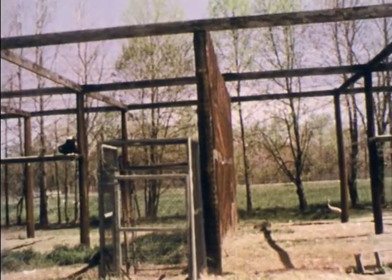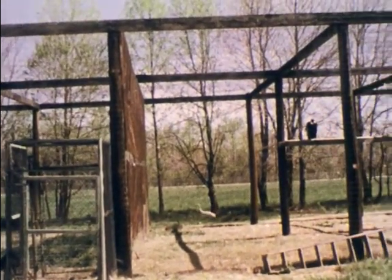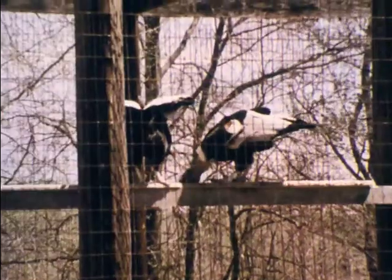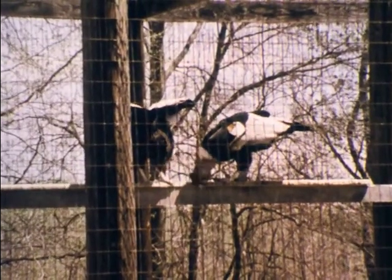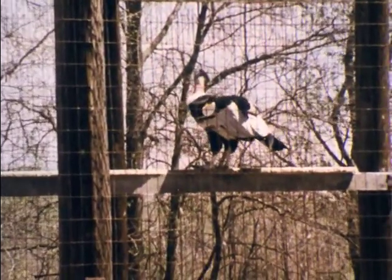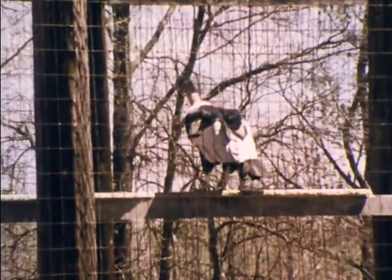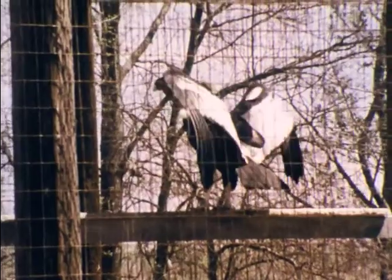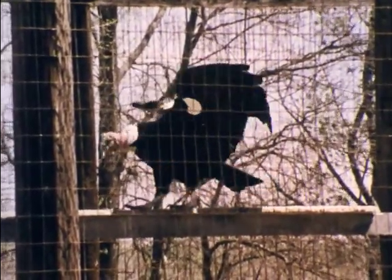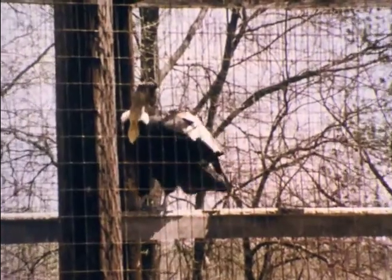Using the closely related Andean condor, Patuxent biologists have shown that condor reproduction rates can be greater in captivity than in the wild. Well-maintained pens, a good food supply, and protection from predators, disease, and accidents allow these captive birds to double, triple, or even quadruple their reproductive rates.